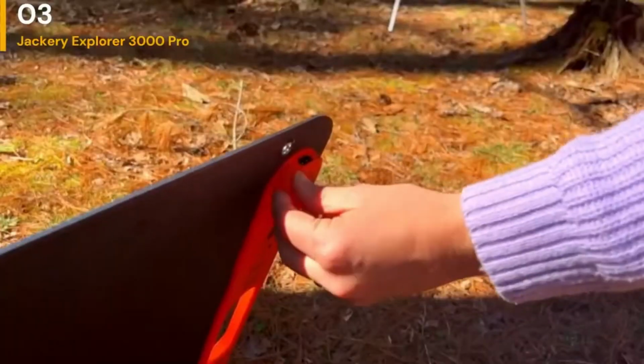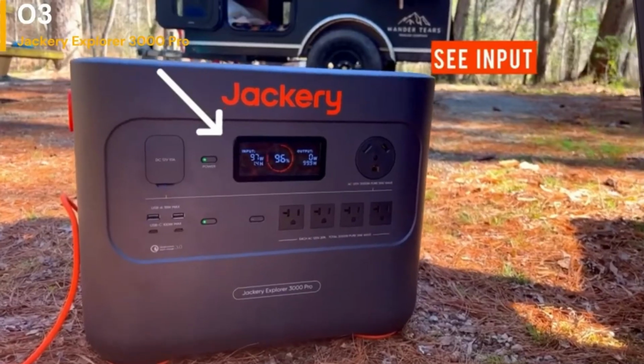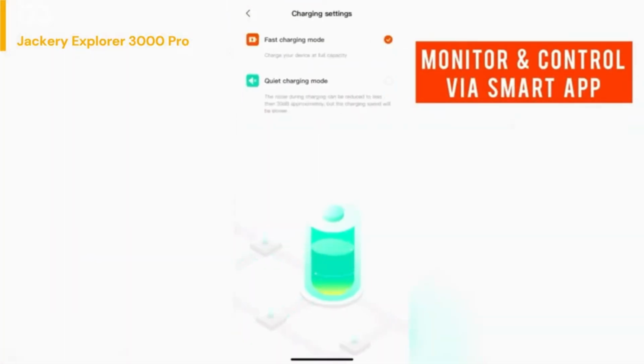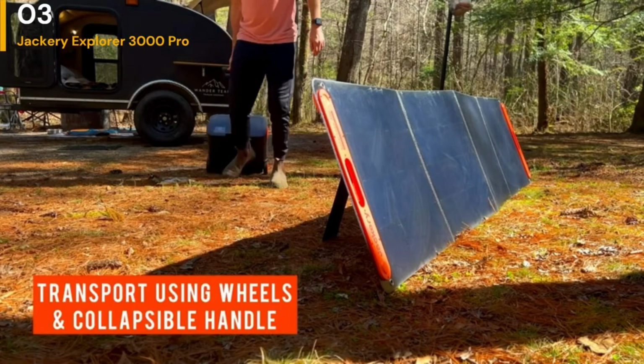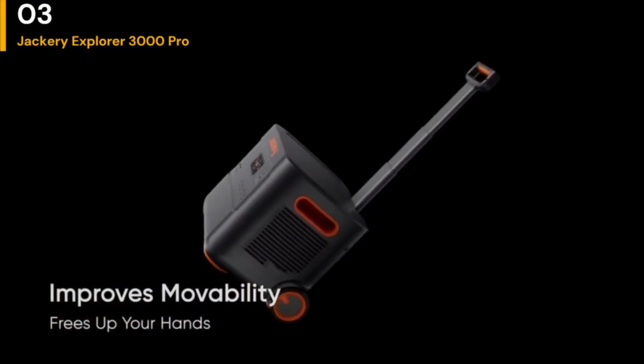This portable power station offers the best of everything we loved about the Explorer 2000 Pro. There's just more of it. When you're living the van life, powering an RV, or trying to ride out a power blackout, more is definitely better if you can justify the additional cost.